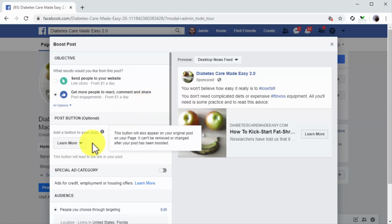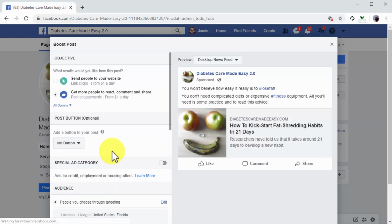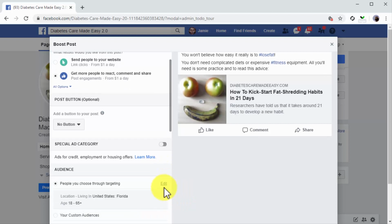You can add a Post button, which is a call-to-action button for your post, but this is optional. In this case, a CTA button can divert attention from the post directly to the link, so let's click on the Post button menu and select No button. This will encourage users to scan all content in the post before clicking on the link. This also leaves more post real estate to the link preview, which looks way better on the timeline.